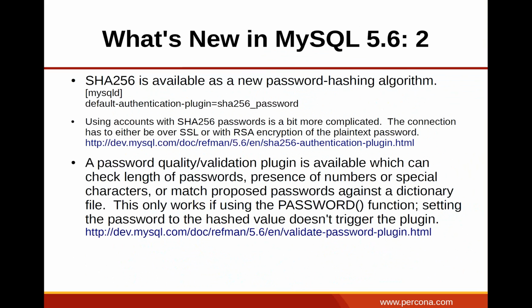Then they've added password quality validation checking. This can check for some standard things: length of password, whether you have sufficient variance in your password, numbers, special characters, capitalization. You can also match a proposed password against a dictionary file. So if you want to ensure that nobody uses foobar as their password or any common passwords that you expect to be problematic, you can specify a word list and then set this up so that it gets checked when someone goes to change their password. Note that if you're doing a set password and you're supplying the hash, then obviously it doesn't work because you can't reverse the hash into a regular password.